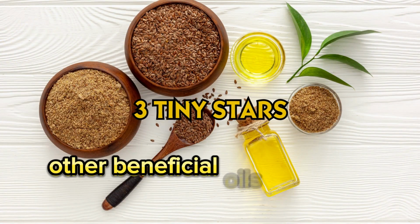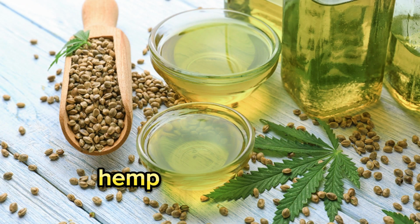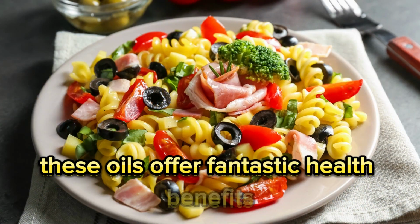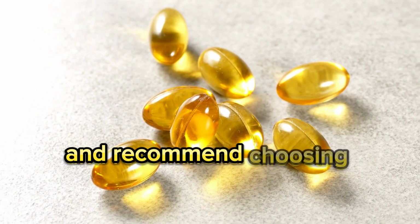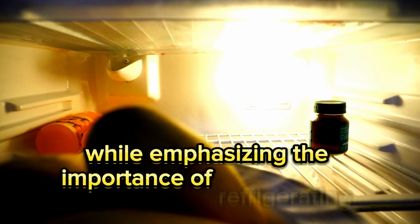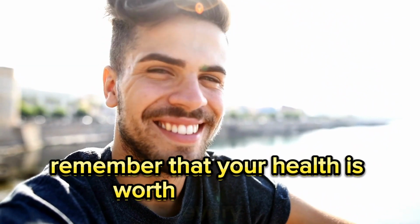Other beneficial oils. We won't forget the unsung heroes of healthy fats, such as flaxseed oil, hemp oil, and chia oil. Although not suitable for cooking, these oils offer fantastic health benefits when used in cold dishes. We'll highlight their omega-3 content and recommend choosing virgin and cold-pressed versions, while emphasizing the importance of refrigerating them to preserve their freshness. As we conclude our journey, remember that your health is worth every effort.